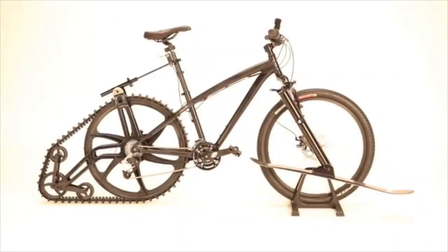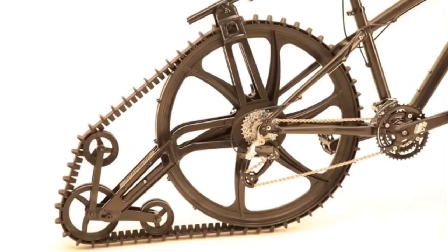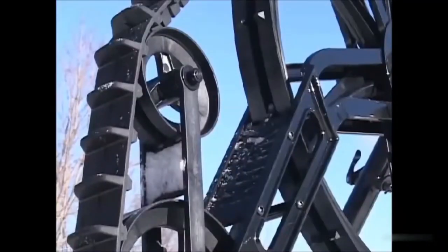Let's meet the B.O.N.D bike, a bicycle fit for a secret agent. The B.O.N.D bike can pretty much go anywhere. Instead of a rear wheel, this crazy creation has a special K-track caterpillar track suitable for rough terrains.